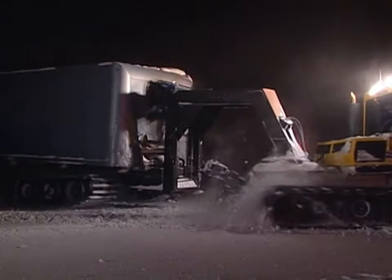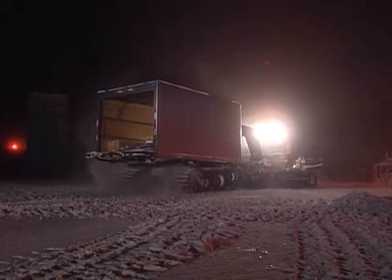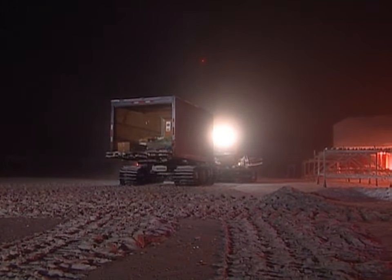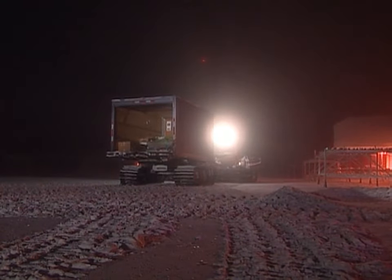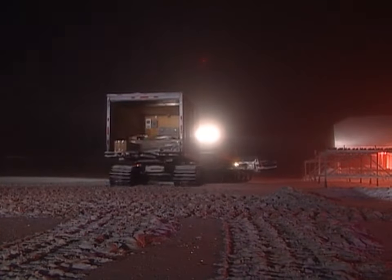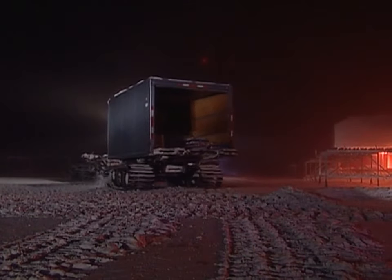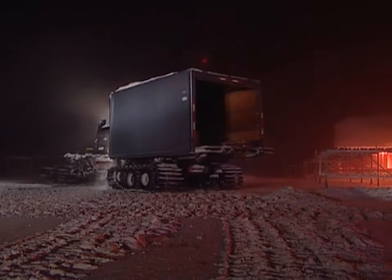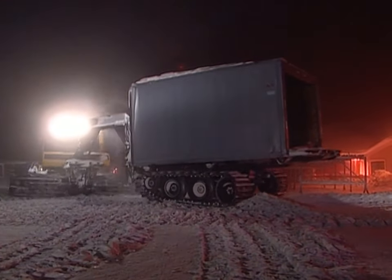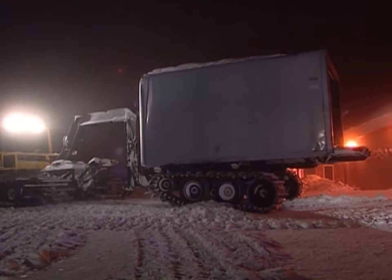I pulled this trailer all the way up to the top of the mountain. The trailer has food for the restaurant here at the top of the ski hill. I've taken off my smoother so I can put on the trailer hitch. It's a funny looking rig, isn't it? You see, it's got tracks rather than wheels. Tracks work much better to get up the steep, snow-covered hills.